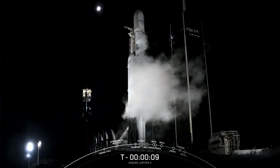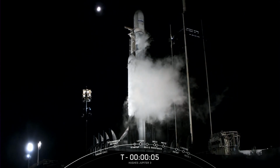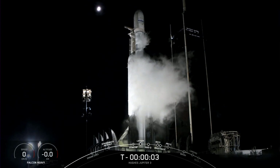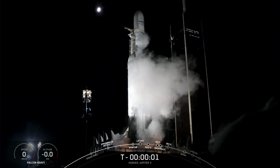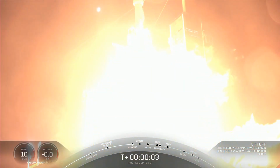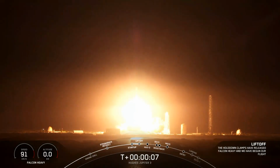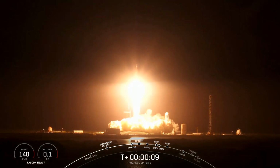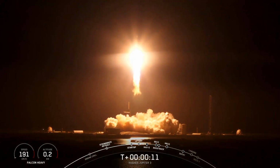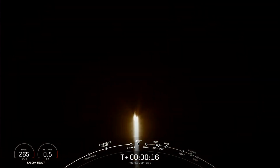Minus 10, 9, 8, 7, 6, 5, 4, 3, 2, 1. Ignition. Engine full power. And liftoff from Falcon Heavy. Go Falcon 9. Go Falcon Heavy. Go EchoStar. Stage 1, chamber pressure is nominal.